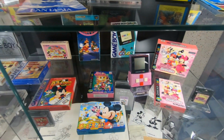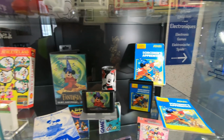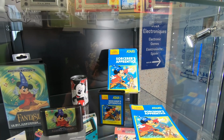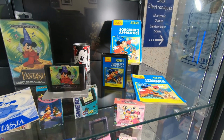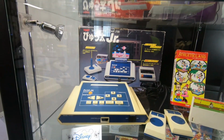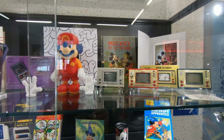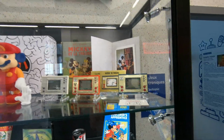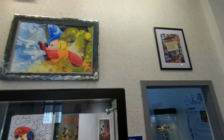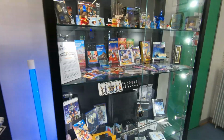And then we have Game Boy Color with Mickey Mouse and Disney World. And then the Fantasia game and the Sorcerer's Apprentice. Atari 2600, very vintage Atari cartridge there. This is going to be a neat place. And then up on the wall here we have Mickey from the Sorcerer's Apprentice, a beautiful painting. And Walt Disney, Mickey Mouse.